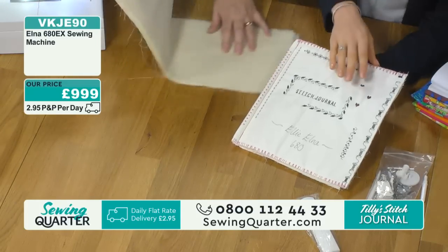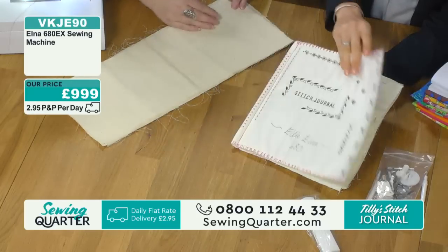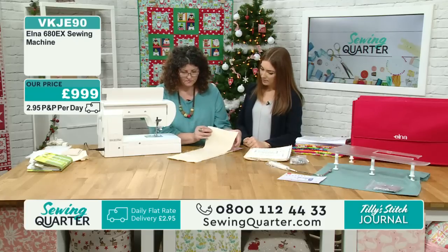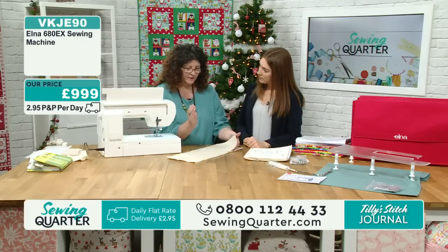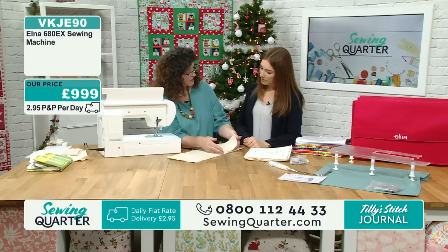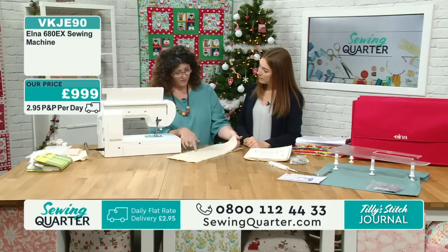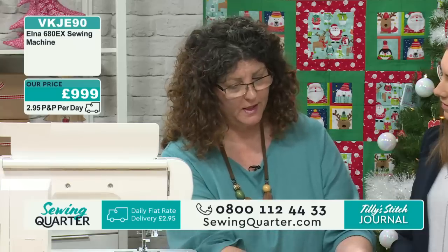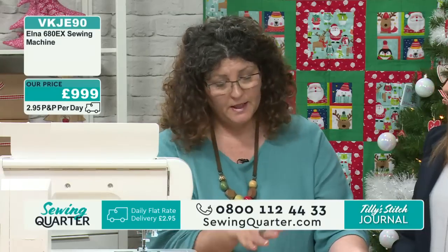So what you need to do is just choose a few pages. Now, there are two ways of doing this. You can either make a very basic book to get going and then sew it as you go along. I personally like to make the pages and then put them in and sew afterwards. But I leave some extras.